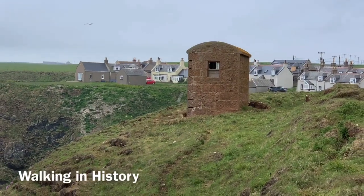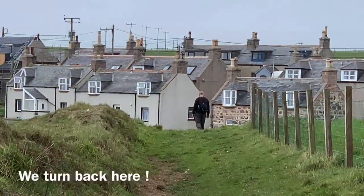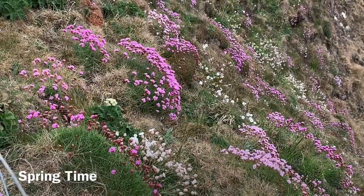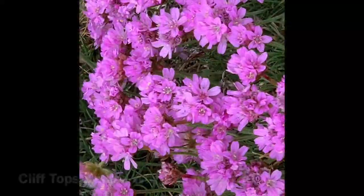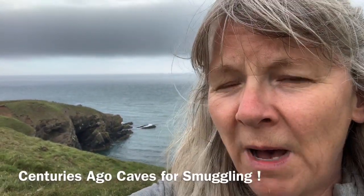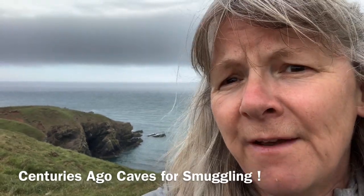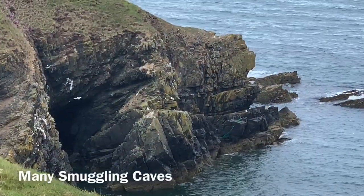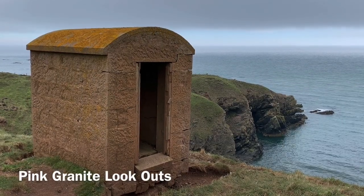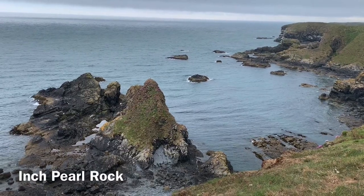Walking in history. Further remnants of the past. And in centuries gone past, this area, this coastline, was rife with smuggling. As you can see, one of the caves there in the background. These lookouts were strewn across here, the coastline. The rock in the foreground is Inch Pebble.